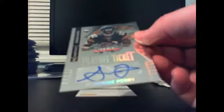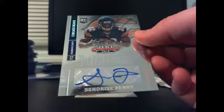Round numbers, Sammy Watkins and Mike Evans. Touchdown tandems, Cutler and Alshon Jeffery. Sonoraz Perry for the Bears. Playoff ticket, 115 of 199. 115 of 199. That's kind of why I'm saving it toward the end, Matt. I hope so, man.